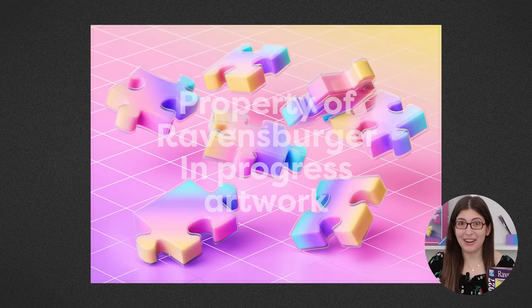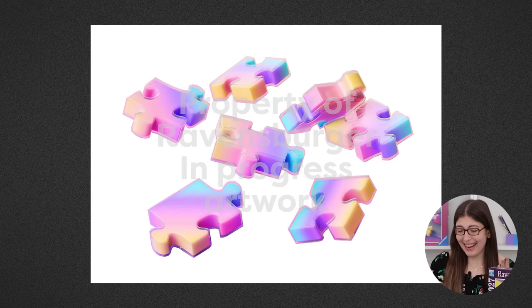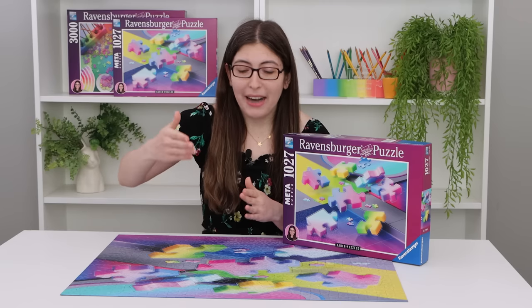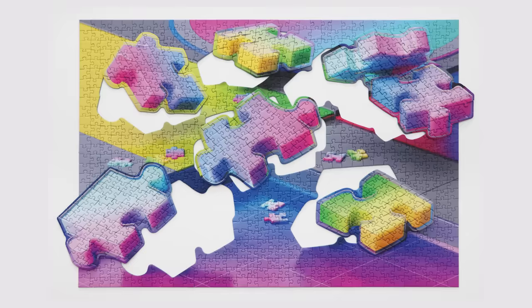So Wes sent over some initial concepts, and from the very beginning, I was looking at how the puzzle pieces and the background interacted with each other, but also how they looked separately. I immediately brought the image into Photoshop and separated it because I really wanted this to be a beautifully Instagrammable image, something that could be shared really beautifully, no matter how you decide to photograph it, all together or separately or a mixture of the two.